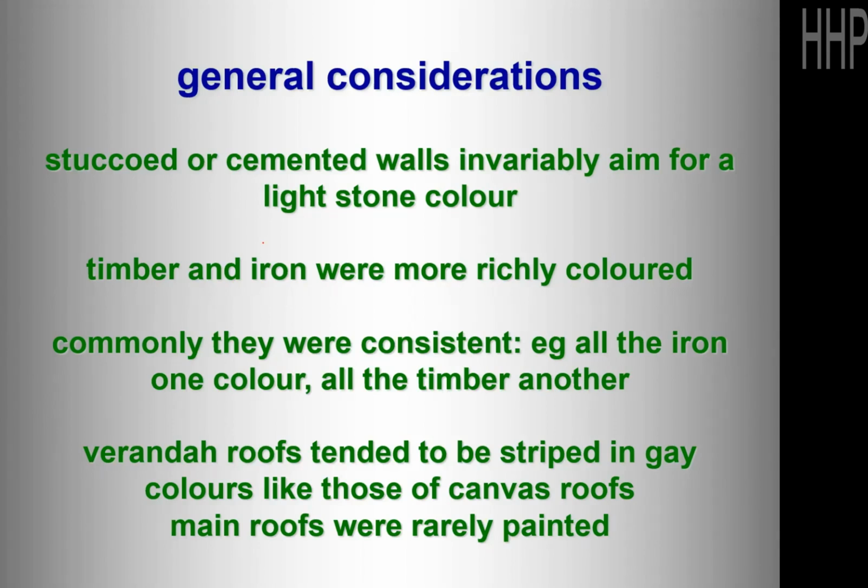Generally speaking, they're consistent in a building. So all the iron is one colour, all the timber another, or maybe two, as we saw in the case of the National Trust building, Parliament Place. Veranda roofs were sometimes plain, but often they were striped, and you'll see it in old photographs, and that striping imitates the striping of canvas and oilcloth verandas in the Regency style in Britain, which survives as a convention right through the 19th into the early 20th century. Much gayer sort of treatment. But the main roof of a building is very rarely painted.